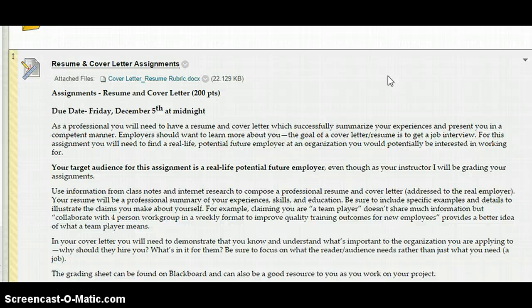Again, we're not making stuff up. We want this to be as real as possible. That way you have a workable resume and cover letter. That doesn't mean you have to actually apply for the position, but you should be able to, and you should be able to customize it again once you're finished with school.